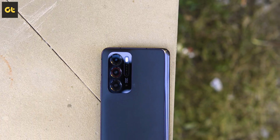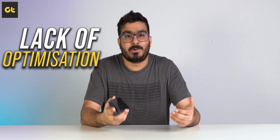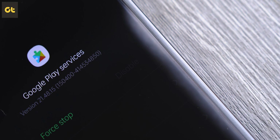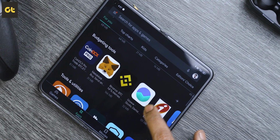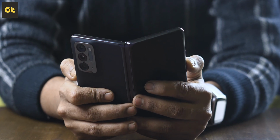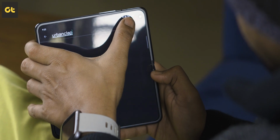Now, the things that I will be stressing on is the real world usage of the Find N and the lack of any sort of optimization, primarily on the software segment. So the Find N comes with ColorOS out of the box, but there isn't any Google Play services here. Now I was able to successfully install Google Play Store on this, however, but the experience is still far from perfect, which was to be expected. That's already one area where the Galaxy Z Fold3 fits my use case better.